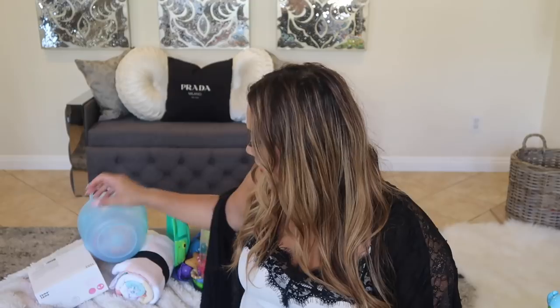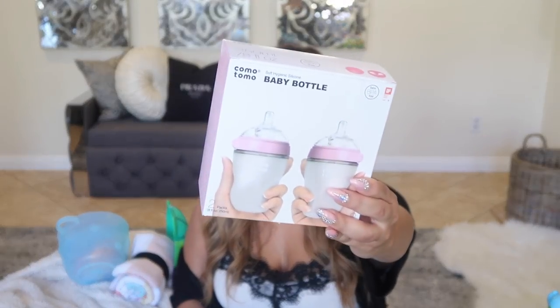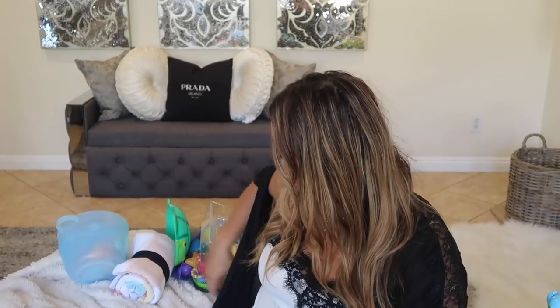Okay, moving on. Oh, this is not pool or anything. I just threw this in here. I got some refills on my baby bottles. I just like the feel for my baby. They're so squishy and soft, and I feel like she can hold on to them really good. So I got these in my haul too. I just wanted to throw those in there.